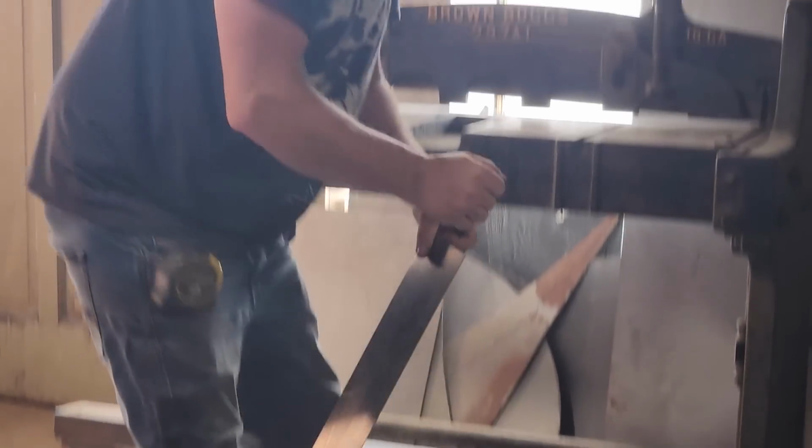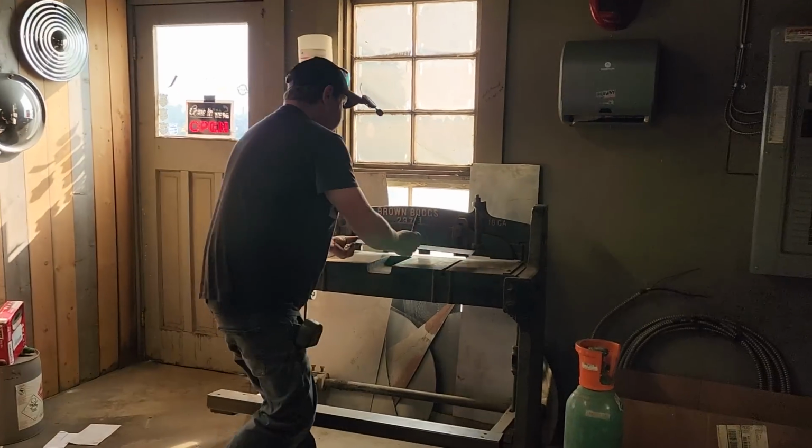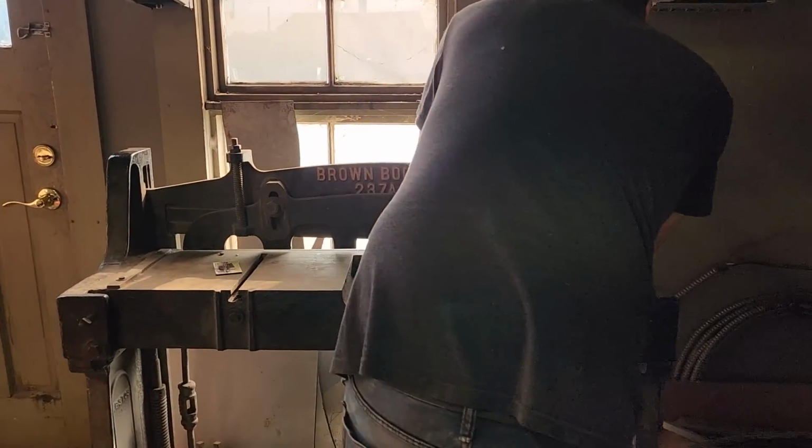Cut out some 2-inch strips for our doors. Closing her in, man. Closing her in.